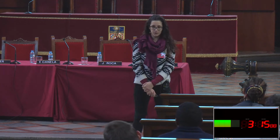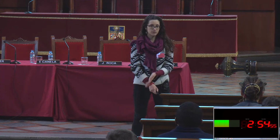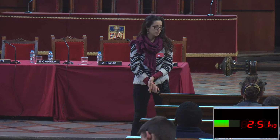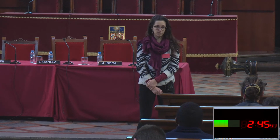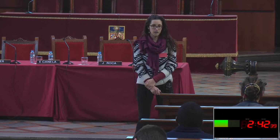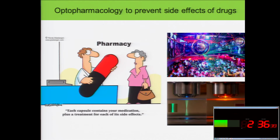So going back to my topic, why do we want to have drugs that you can activate with light? Well, because drugs can have side effects, and these side effects can be very severe. Side effects of drugs mainly depend on the drug being active in an undesired place and at an undesired time in the body. Also, light has a very high spatial and temporal resolution. We can create light illumination patterns with high frequency and short duration, and we can also focus light in very tiny places with the latest technologies.